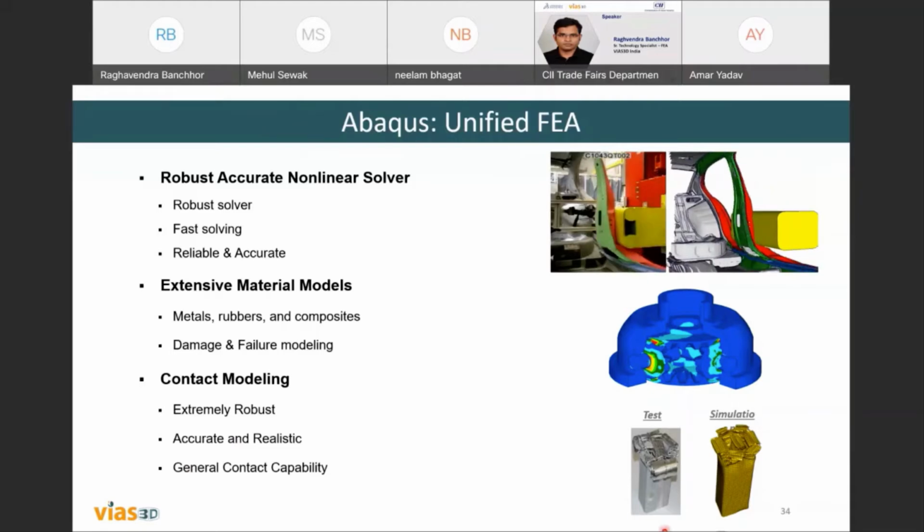And here what you see is material failure. So this is a kind of crash. What you can show here is FE simulation. It gives a very close correlation with the experimental one. That's what we have been doing here.